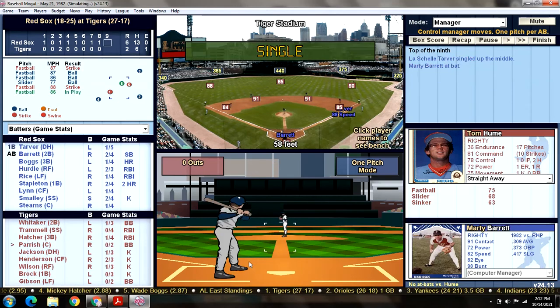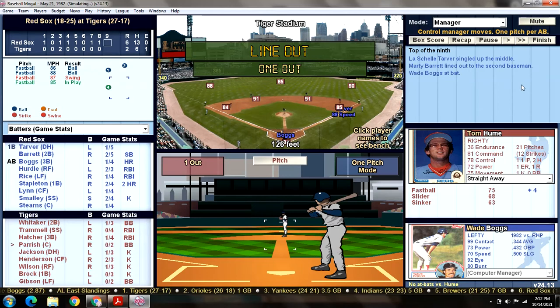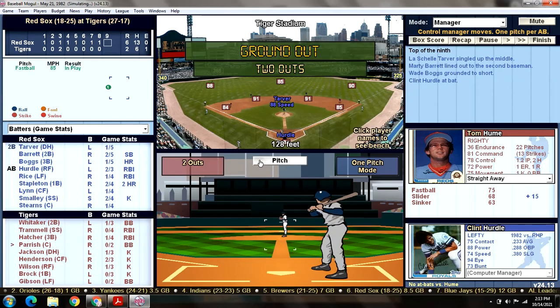Yeah, Tarver gets his first hit. So now every Red Sox batter has a hit. And a line drive to second by Barrett. Whitaker snags it. Tarver back safely at first. One down now for Boggs. Boggs hits a grounder to short. Of course. Can't turn two.